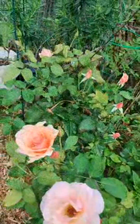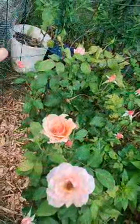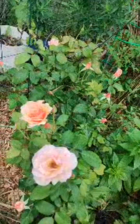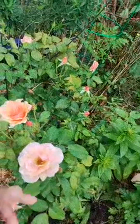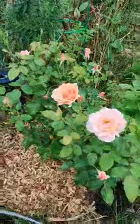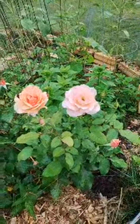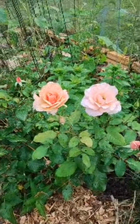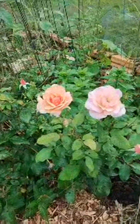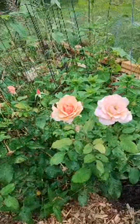Roses. This is the second season of it. First season it was full of flowers here, and after they were spent, I cut them, and then I have another season already in July. I'm hoping there is another season later, at least in fall. Spring it flowered, summer it's flowering, and hopefully fall too.